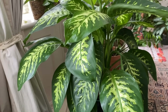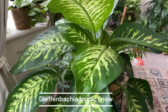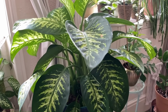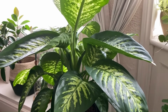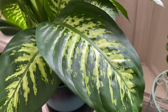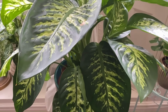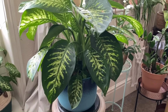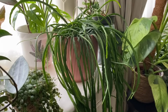This is the Dieffenbachia Tropic Snow, and this one, wow, it really does give that tropical feel, doesn't it? I mean, you could put this one pretty much anywhere. It is a little bit more tolerant of lower light areas. I have mine in bright indirect light because I want it to grow fast and I want it to have really big leaves, and it seems to be flourishing here. But the variegation on this one is also absolutely stunning, and it's one of those plants that gives you that kind of jungle feel wherever you decide to place it in your home. It's a really versatile plant, I think.